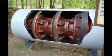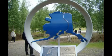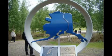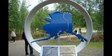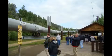The pipeline is 48 inches in diameter. There are 10 pump stations along the line, which can move up to 745,000 barrels of oil per day. Oil began to flow in 1977. The orange lining is called a pig, and it improved the flow of oil through the pipeline.